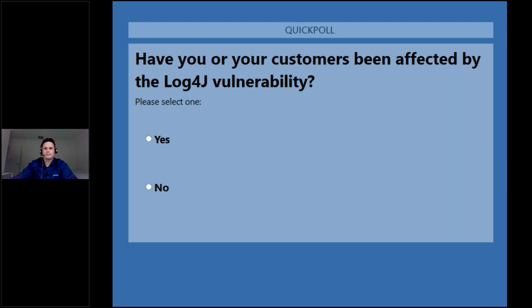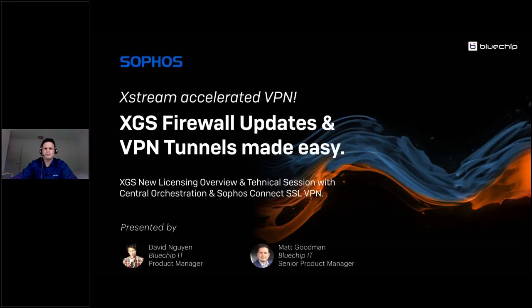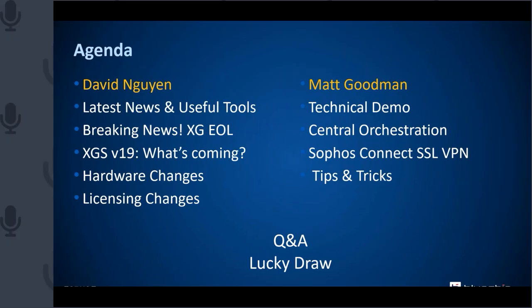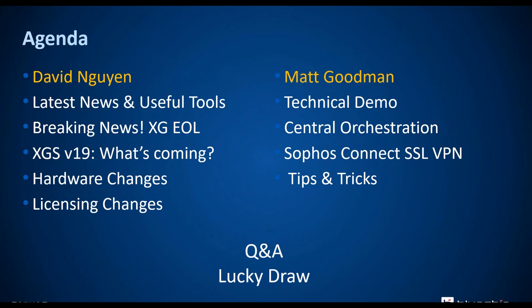Cool. So here's the agenda. The first half is me, David Nguyen, your product manager over here, with the latest news and useful tools. We've got breaking news on the XG end of life stuff that's out there right now, XGS version 19, what's coming, all the good old features, hardware changes, and licensing changes for the XGS series devices. That's the first half.